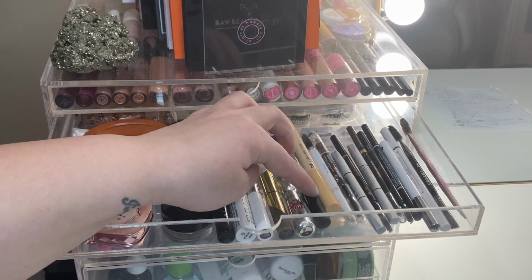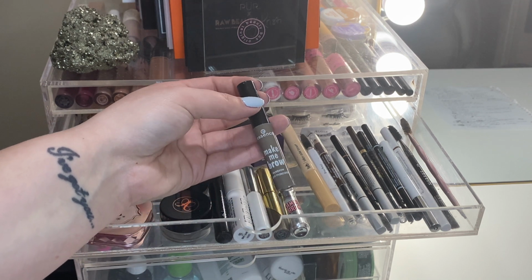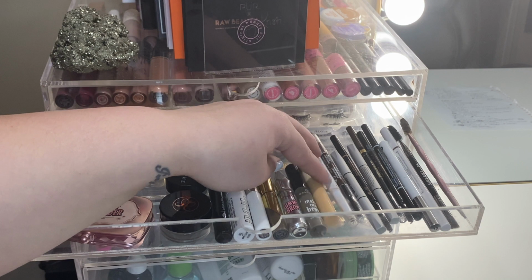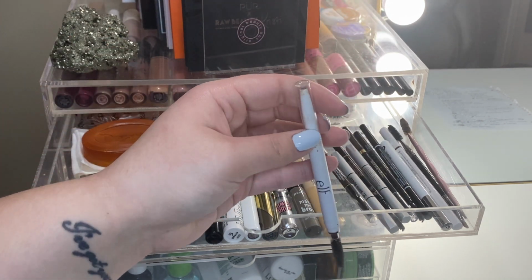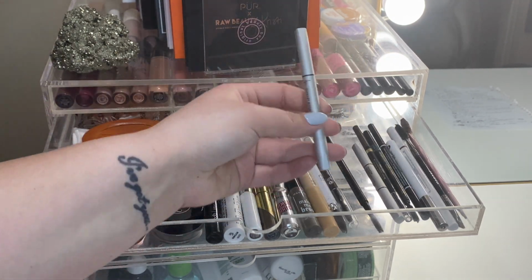I've got some different brow gels, including this Essence one. It's pretty good, but I find it's a little bit light for my eyebrows, can't lie. But it is pretty affordable, so if you can find your shade, go for it. Then I have this e.l.f. brow pencil as well. At first I really liked it, but now I find that the tip isn't as precise as I need it to be.